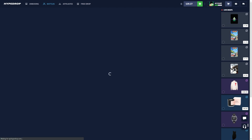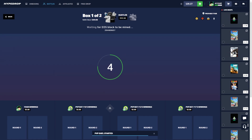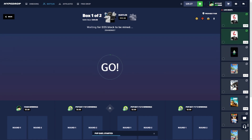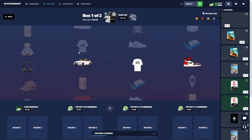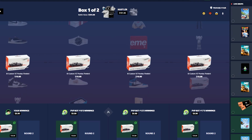Very, very risky battle here, to be honest. But it can pay. We gotta hope that it pays. Okay, number 10 on our side. Hopefully we can start off here good, maybe. No, we all just missed. Oh no.